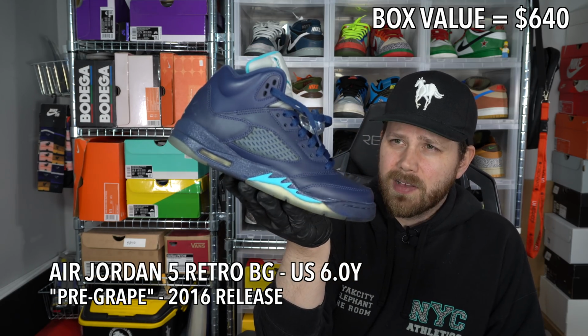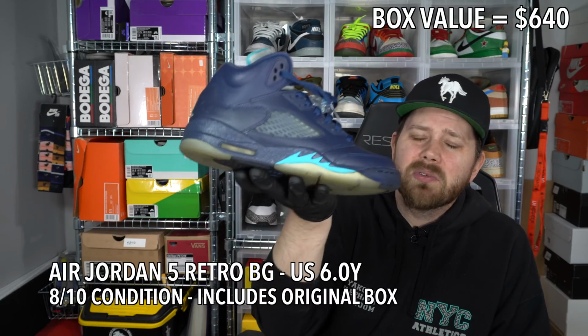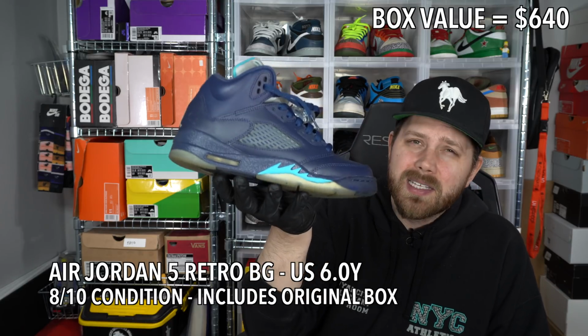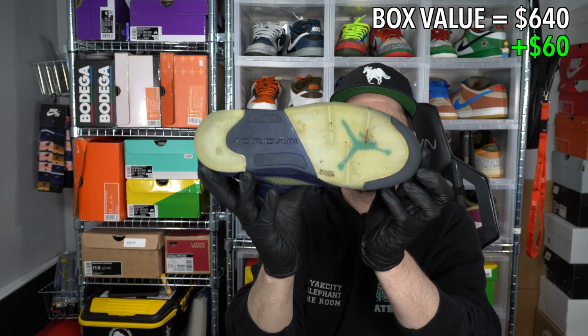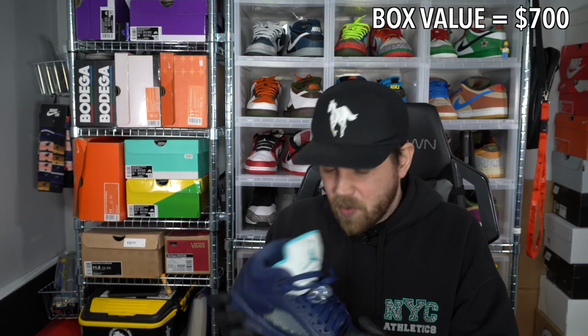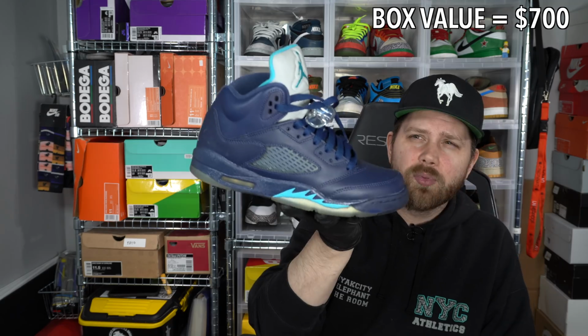Pair of 6 youth Jordan 5 Retro BG. Worn again. This is a pair of the pre-grape Jordan 5s. Some people call them Charlotte Hornets. Some people call them pre-grape. I don't really know the official name on these. I just go by what I know from pairs I've gotten before, because I've gotten these before and they were called pre-grape on GOAT. So that's what I went with. You can see the outsole's in good shape. Just a little bit of discoloration. Shoe trees in here. There is some insole wear. So lace locks and all, a little bit of discoloration. Decent size, 6 youth, pre-grape 5s. There is a Jordan 1, which I will save for last.